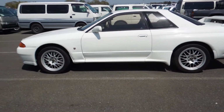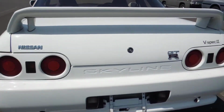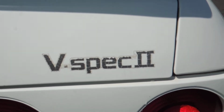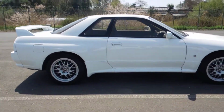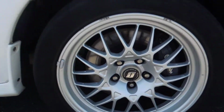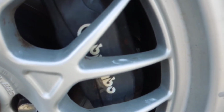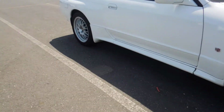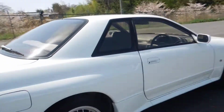This is an R32 1994, but this time I bought a very rare one, a V-Spec 2, last of the last R32, made. Comes with 17 inch BBS lookalike alloys, but it is factory, has Brembo brakes, comes with a big muffler in the back, besides that I'm not too familiar with what the difference is.